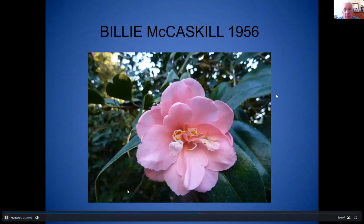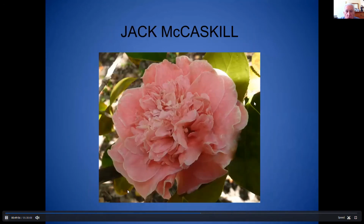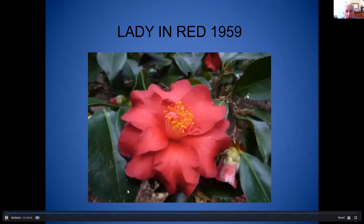Again, Vern McCaskill, we talked a little bit about at Descanso. Vern named this particular flower for his wife, Billie McCaskill. So it's another place where we see Vern McCaskill's work, or his camellias. I think Jack McCaskill was his son. Again, a nice pink flower. Nice red, Lady in Red, he introduced in 1959. Big, bright flower.